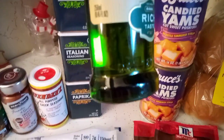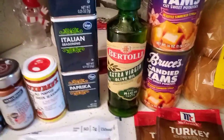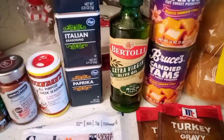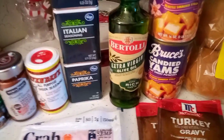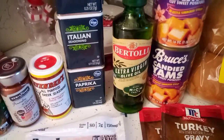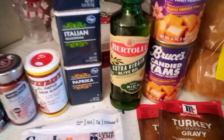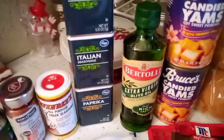This is a smaller bottle, and that was actually on sale, so that's why I picked that up. We used to have some olive oil, and then we ran out, and I haven't bought it since because it's a little expensive. But this was on sale for a couple dollars, so I couldn't pass that up. I should check the Dollar Tree. The Dollar Tree might have some of that stuff. If anybody knows for sure, drop that comment.